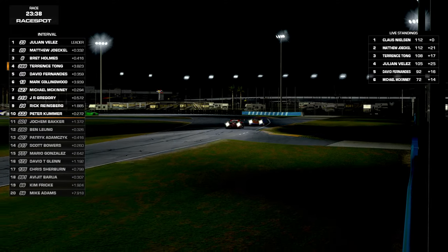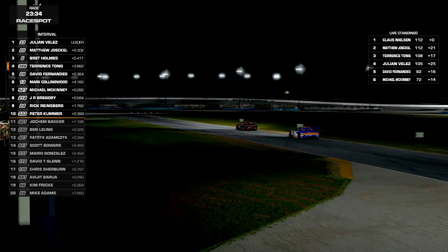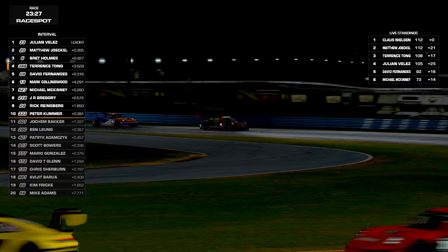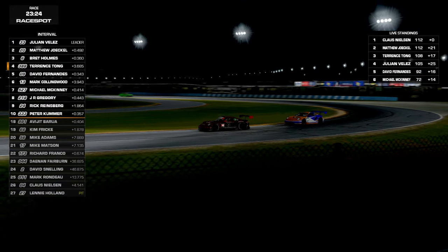Of course, one of them would have been for Klaus Nielsen having his problem at the chicane earlier on, which then compounded into the big incident that has now put him down, a lap down in 27th place. It will be interesting to see what he can do from here.